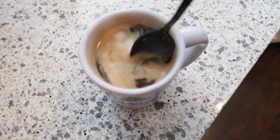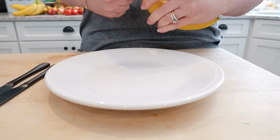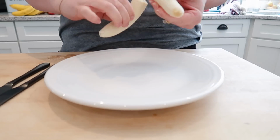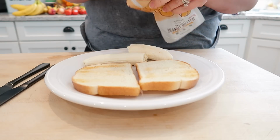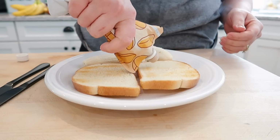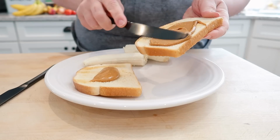Next, I'm going to make my breakfast. So I've been eating a lot of toast for breakfast. So today I'm just going to have some peanut butter toast on some sourdough bread. I have some peanut butter here that I'm just going to spread on there. I love these squeezable packets from Thrive. I'm also going to have a banana with that.